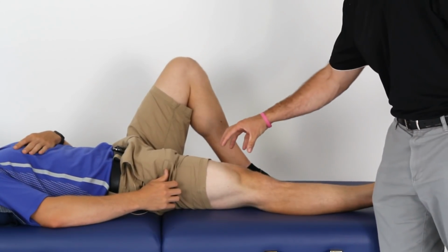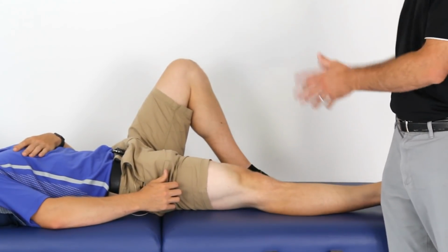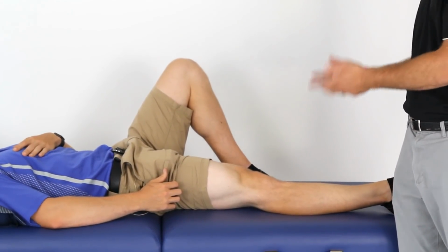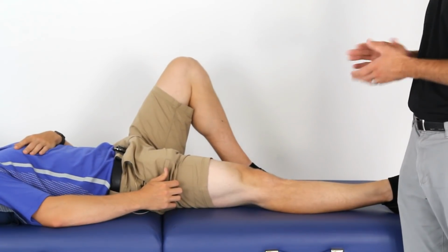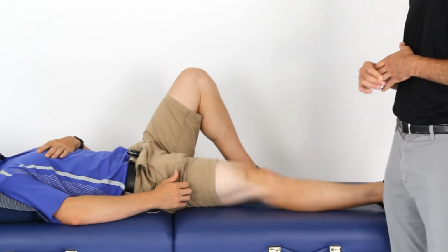And he's going to hold it for about 5 seconds. 2, 3, 4, 5. Relax. This is quad strengthening as well as knee straightening range of motion. So this is a good starting point for getting your knee to be straight again. Add your Mississippis to your 5 because a lot of people go 1, 2, 3, 4, 5.